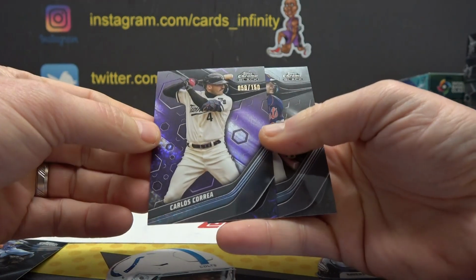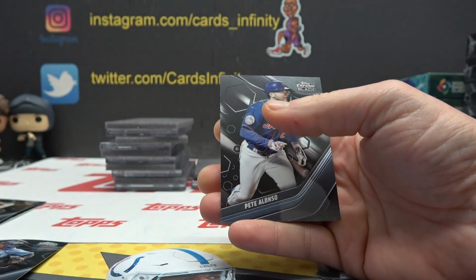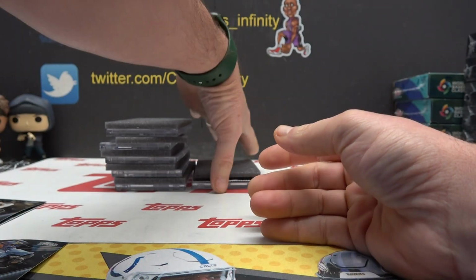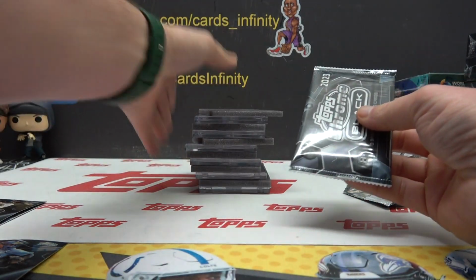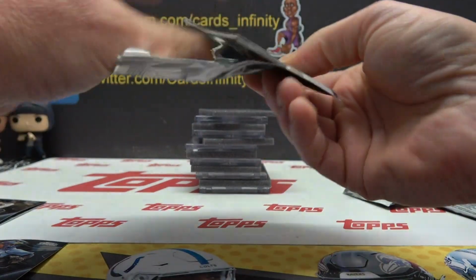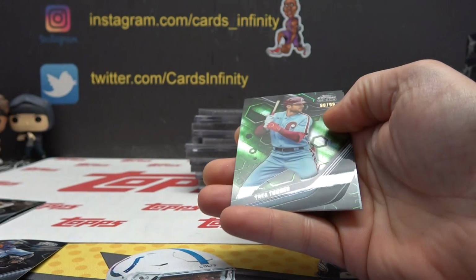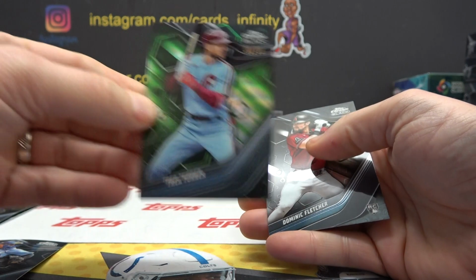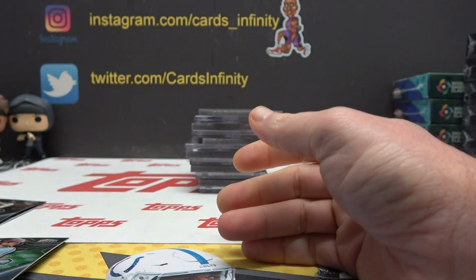As far as serials, Carlos Correa, 58 of 150. Joe Hearn gets a purple speckles. Pete Alonso, 99. And the last standard pack, then we'll look at all 6 autographs. Tanner Beebe, 3. Trey Turner, 90 of 99 green. Paul and Dominic Fletcher, 2.